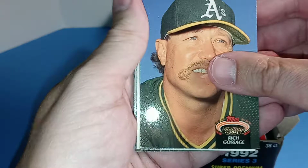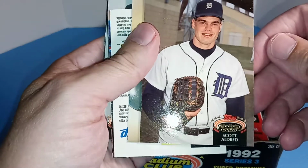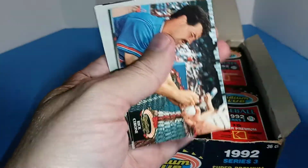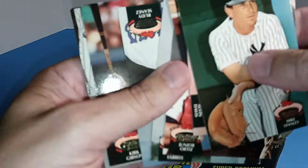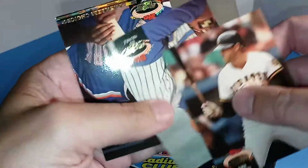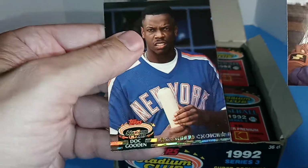Yeah, these are all rough shape. There's a Goose, Alan Anderson, Scott Aldred, a lefty that the Tigers had some real high hopes for, didn't pan out. Kevin Ward, Rick Cerrone, Mike Stanley, Alvin Davis, Herm Winningham, Junior Ortiz, John Farrell, Rudy Seanez. Hey, is Gibby in a Pirates uniform? That's also strange. Ed Nunez, and Doc in the Members' Choice card.